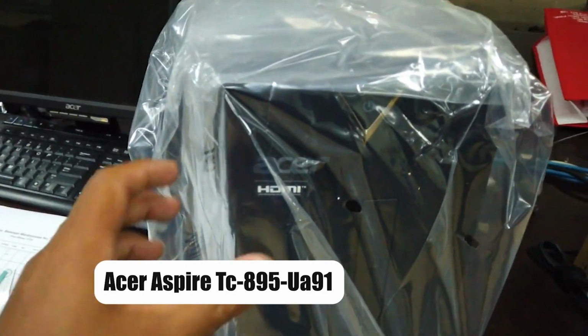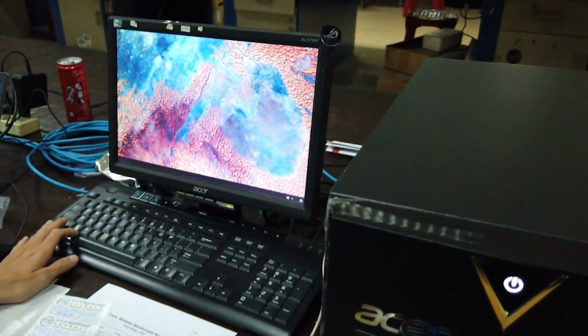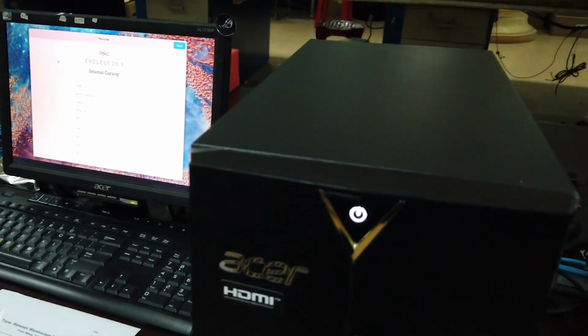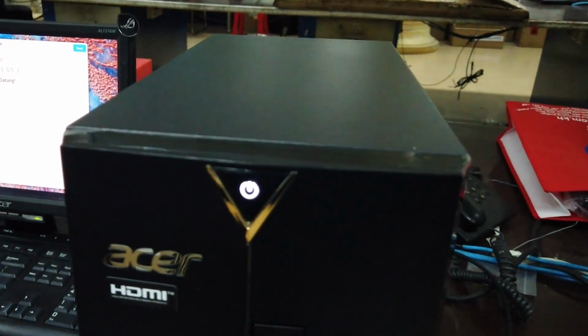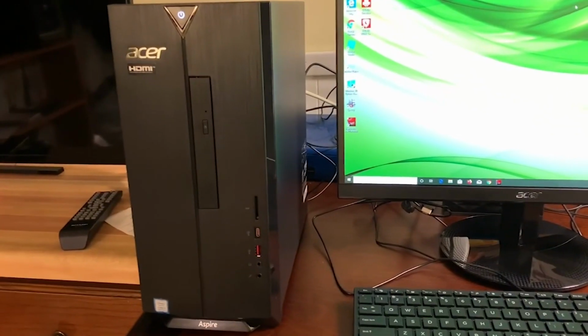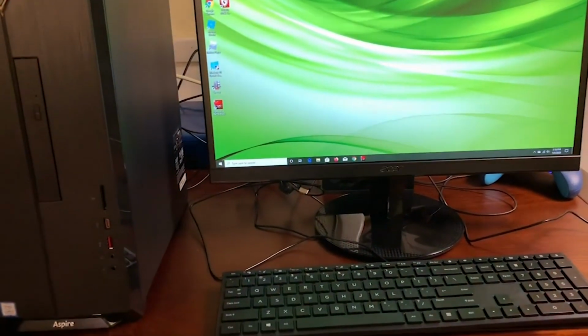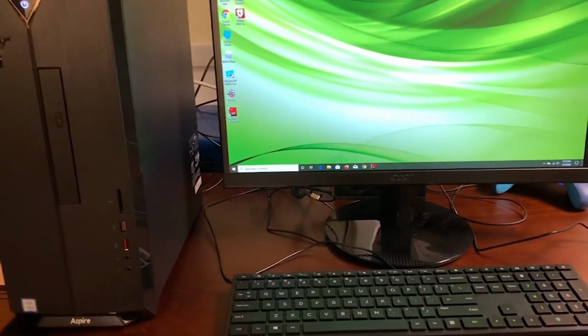Acer Aspire TC895 UA91. It's a relatively small PC with a 16-liter case. Compared to the Dell XPS 8940 SE at 19L, it's nice and compact that can just go about anywhere. The PC is meant for office or school work at home, so it doesn't need many styles. Ports are rather generous and should provide you with enough connectivity for all your accessories.